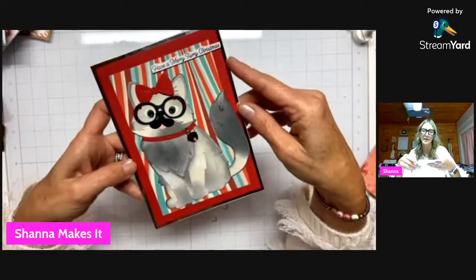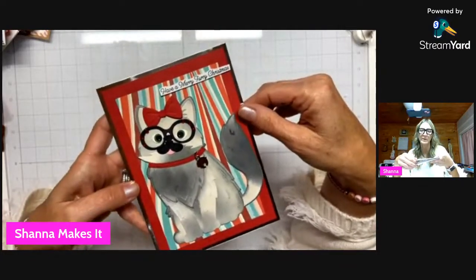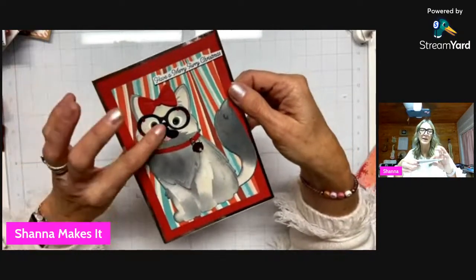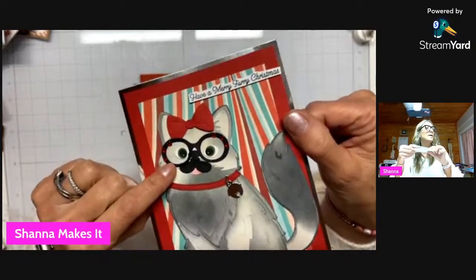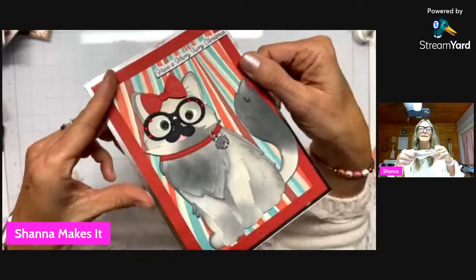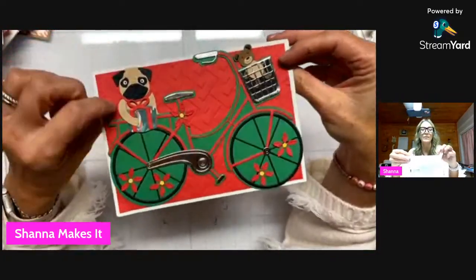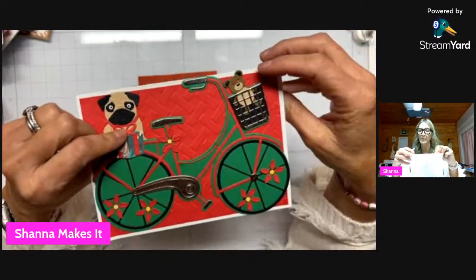So this is that big cat, big dog, big bicycle set that came out from Spellbinders. And I just did the Have a Merry Furry Christmas. And this paper was just some Hobby Lobby that I did. But I thought it was super fun. I added the glasses on there. And I don't know if you can see, I put some little embellishments on her to just make her fancy. So she has some fancy glasses. And then this is the big bicycle. And I've got one of the little Puggles dog on there. He's holding a present, and I've got a little bear in there.